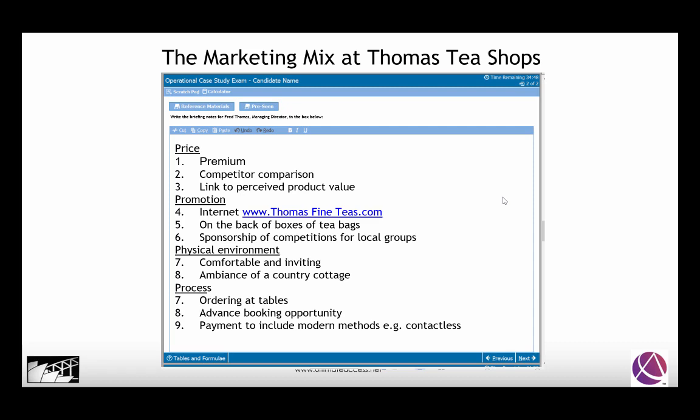We're going to aim to have a comfortable and inviting physical environment, the ambience of a country cottage perhaps. And we're going to have a situation where they order at the table. We can perhaps take advance bookings and payment to include modern methods such as the contactless approach. And here I've started with the marketing mix theory with our 4 Ps, but I've put in my subheadings which are highly applied. It's going to help me when I write up my answer.